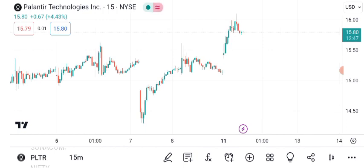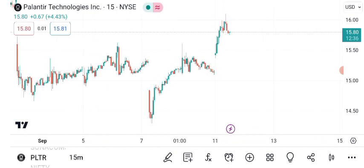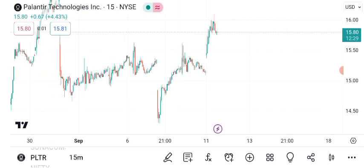Let's now discuss potential future targets for PLTR. Analysts suggest that Palantir has substantial growth potential. Based on current trends and market sentiment, the short-term target is estimated at $Z, while the long-term target could reach $W. Keep in mind that these are projections and not guarantees.